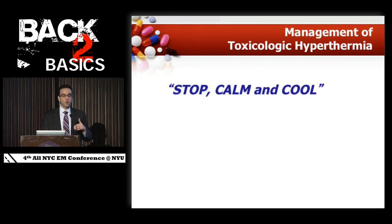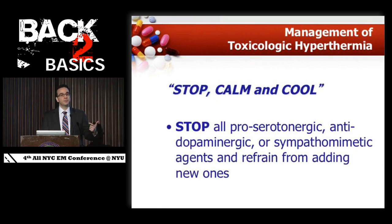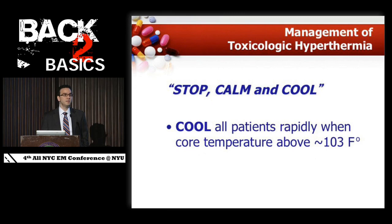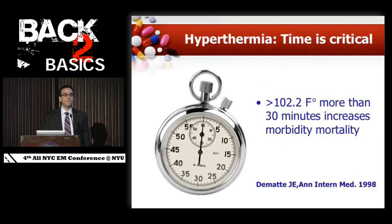You're gonna stop or refrain from adding any serotonergic, antidopaminergic, or any other medications that may complicate this picture. You're gonna calm this patient aggressively, and that means aggressive benzodiazepine use, and it also means intubation and paralysis if needed. But one of the most important things that I do not see done very well is you need to cool these patients rapidly, okay? You need to get them under essentially 102, 103 very quickly.